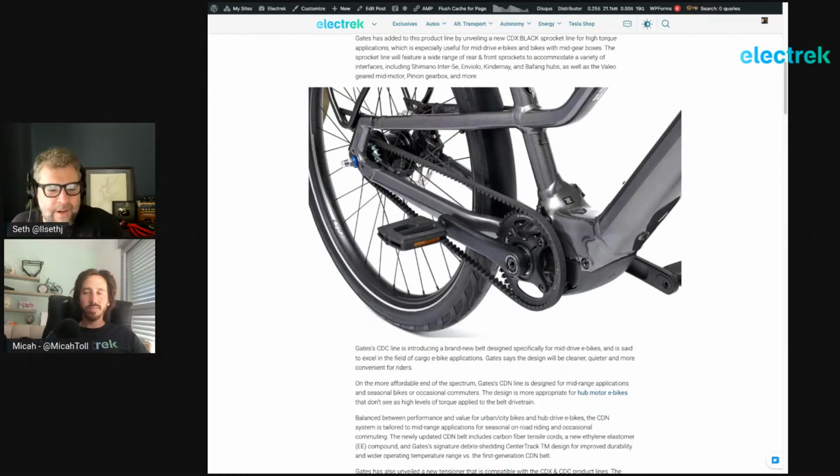So you're never gonna torque out a Gates belt drive versus chains, which, you know, when you're switching gears or whatever. The other thing is you have to have an internal hub with these. So that development is kind of moving along. We're starting to see some less expensive internal geared hubs.